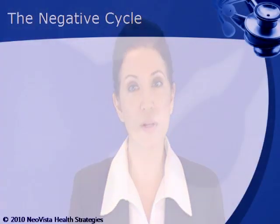They're also not likely to contribute ideas and suggestions that would improve outcomes from the system, or even point out potential problems before they cause real damage. This can rapidly lead to a negative cycle. Let me show you how that works.